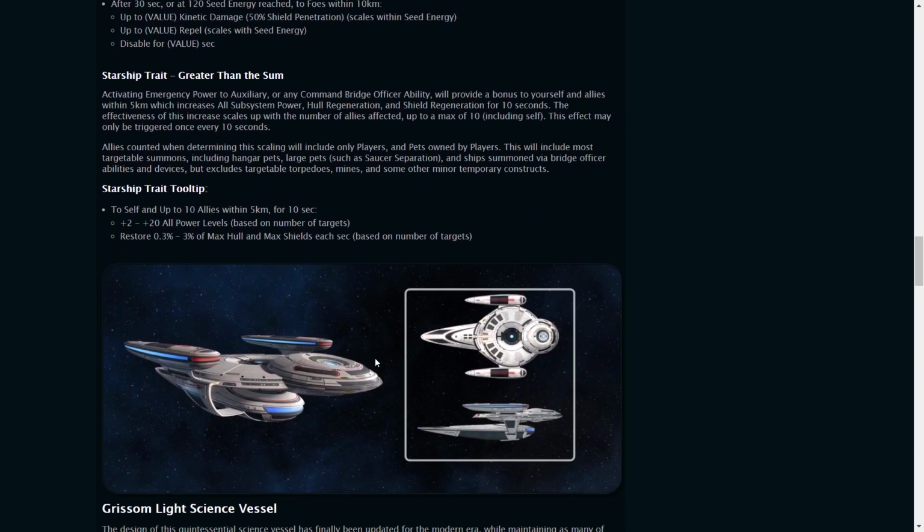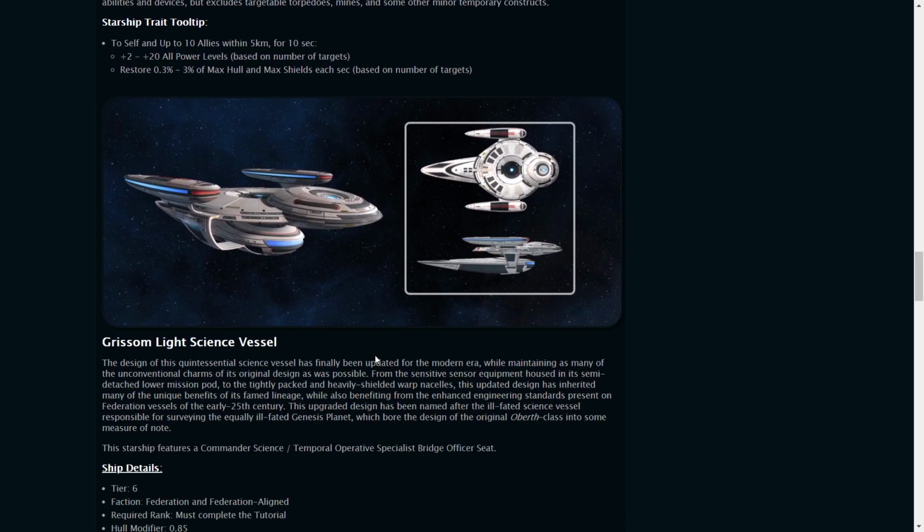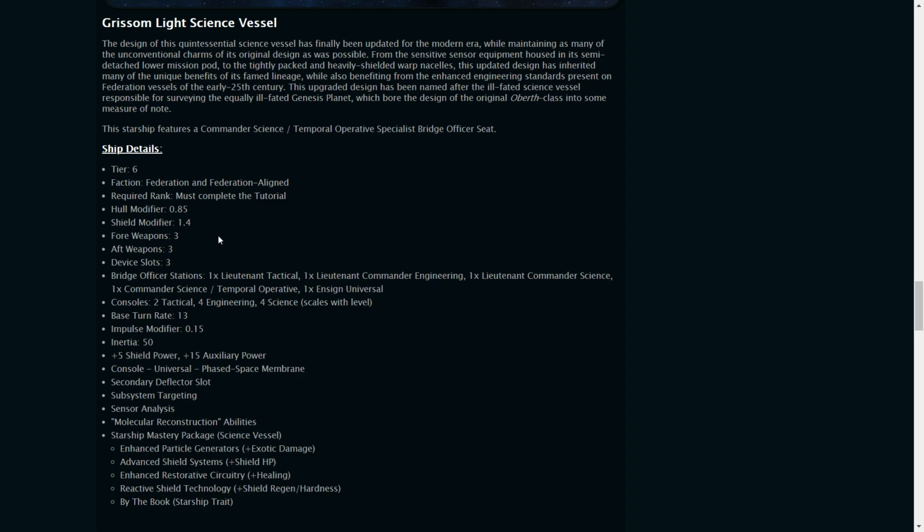Oh, and in terms of appearances, that's the 25th century T6 aesthetic. It's not bad. I'm not quite a fan of that, but it's okay. As for the Grissom light cruiser, this aesthetic is quite interesting. It looks like one of those white-hulled T5s, actually. Alright, so we got the Grissom light science vessel. Let's go over what we have.